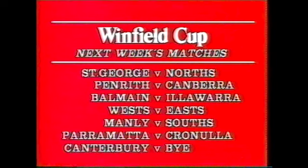Now, next weekend, the St George side take on North Sydney, Penrith versus Canberra, Balmain versus Illawarra, West versus East, Manly versus South Sydney, and a very tough one coming up for Parramatta versus Cronulla. Jack Gibbs' side's well and truly in form at the moment.